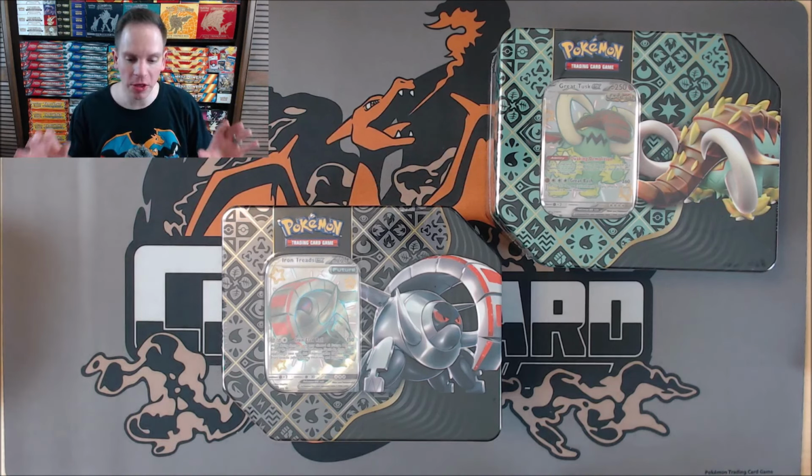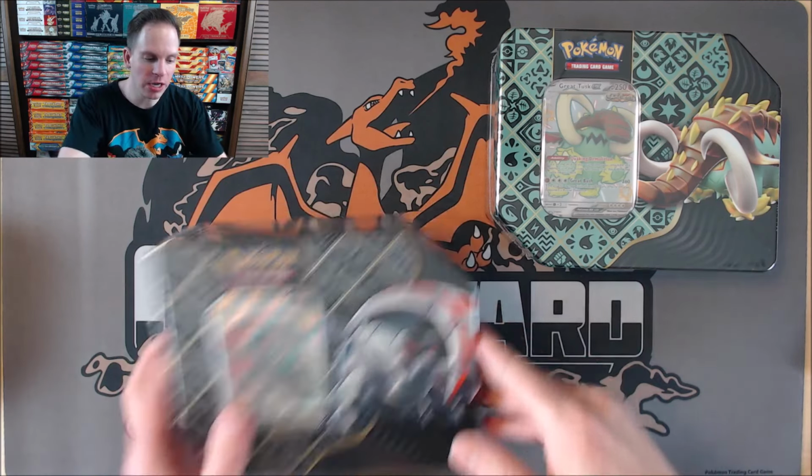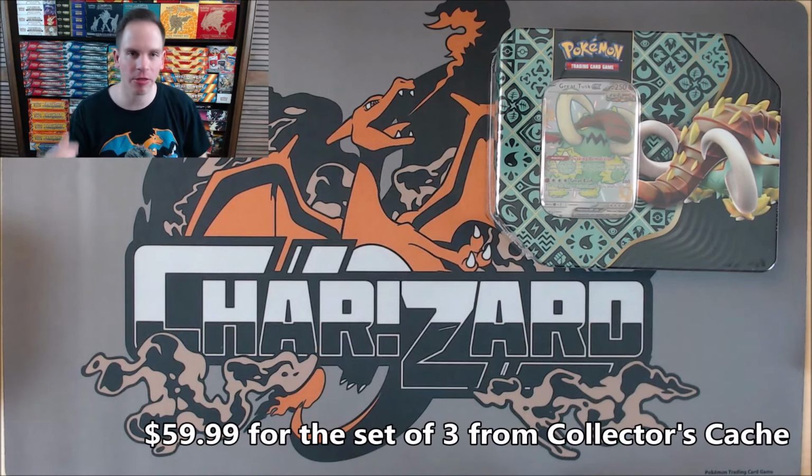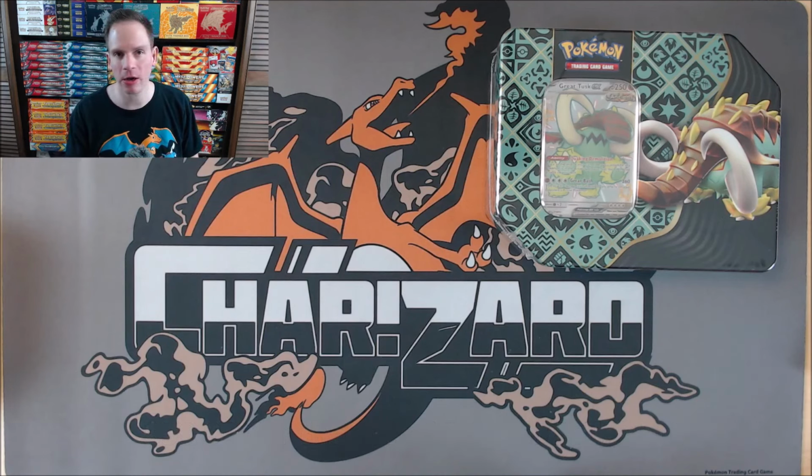So of course, the three featured tins here: Great Tusk EX, Iron Treads EX, and then Charizard EX. I have ordered several of each of these tins, and I actually did pre-order these from Collector's Cash. You can get a set of three for $59.99, which is a great deal considering these tins individually are $29.99. And I actually ordered two of each tin. They sent me a sealed case of the tins.